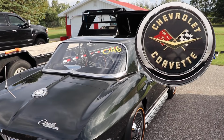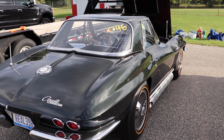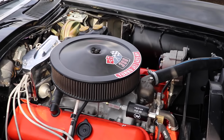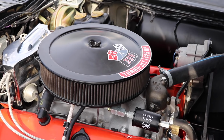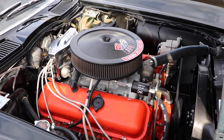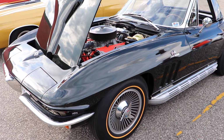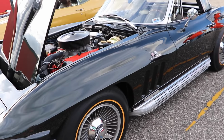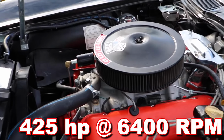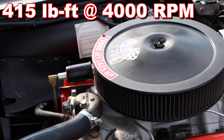1965 Chevrolet Corvette. But this just isn't any Corvette because it's equipped with an absolute monster under the hood. An L78 396 cubic inch V8, and 1965 was the only year you could get that engine in a Corvette. It had a solid lifter cam, 4-bolt mains, a compression ratio of 11:1, and it was rated 425 horsepower at 6,400 RPM and 415 pound-feet of torque at 4,000 RPM.